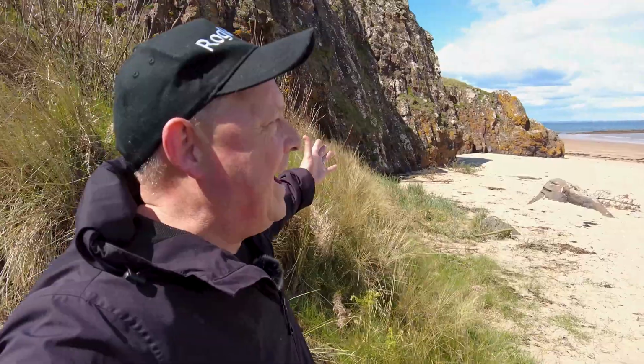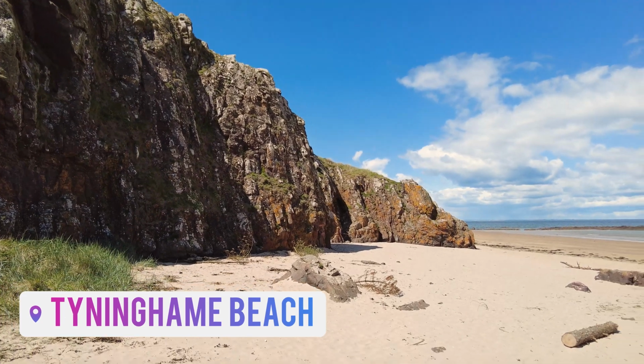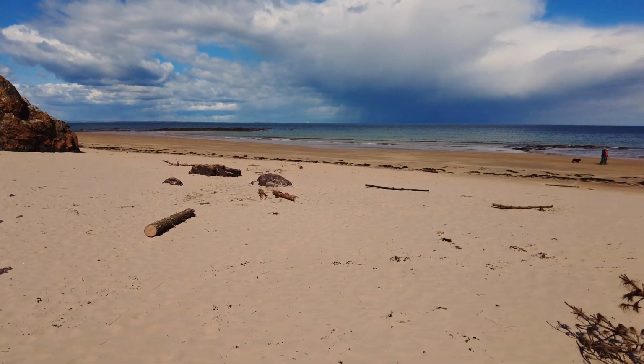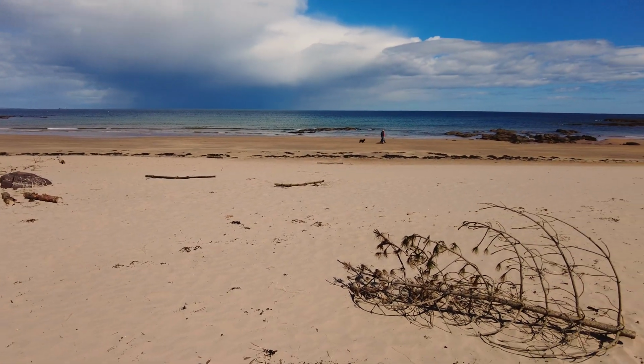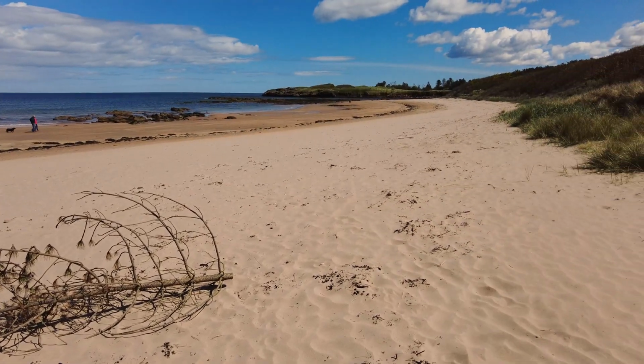Oh my goodness. Welcome to Tyninghame Beach, the second of our glorious East Lothian beaches of today. And you know what? Apart from me and those two walking their dog, I think we're the only ones here. The first time I came to Tyninghame Beach a couple of years ago, my jaw literally hit the floor, well, the sand, when I first laid eyes on it, because as you can see, it's just absolutely unbelievably beautiful, utterly stunning, and just completely deserted.